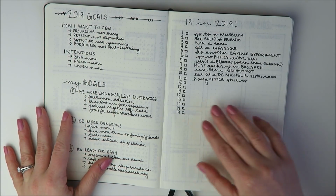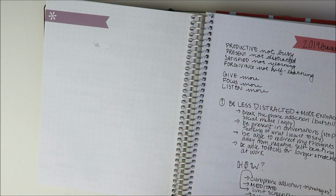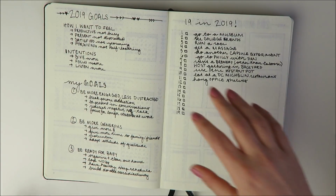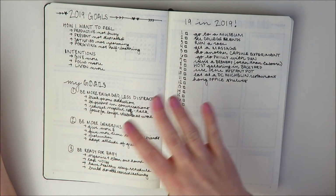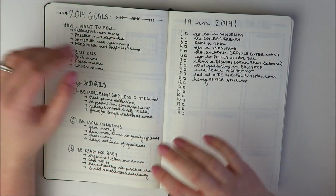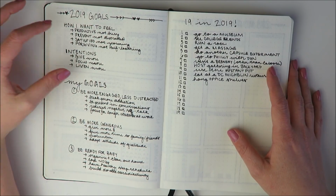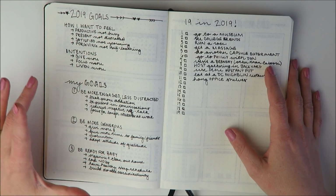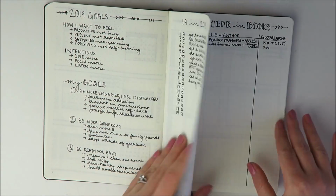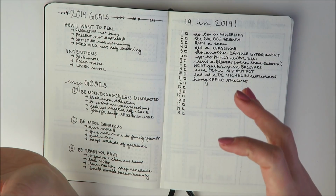And then here I have my 2019 goals. I initially brain dumped my goals, basically a brainstorm in a separate notebook, because I knew that if I put it in here, I didn't want it to be too messy at first. So I brainstormed out of this notebook and then put the finished product here. The way I approached my goals this year was I brainstormed initially how I wanted to feel and my intentions for the year. And then I used those to come up with 3 goal areas. And for each goal area, you'll see in a future page that I basically have 1 habit and 1 task for each quarter that I want to focus on.